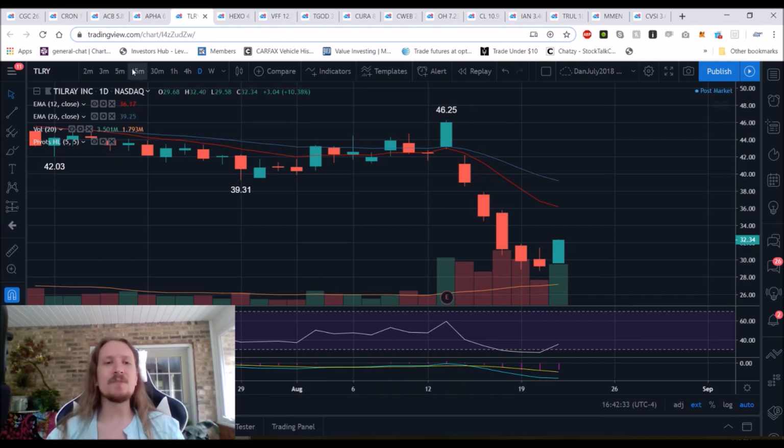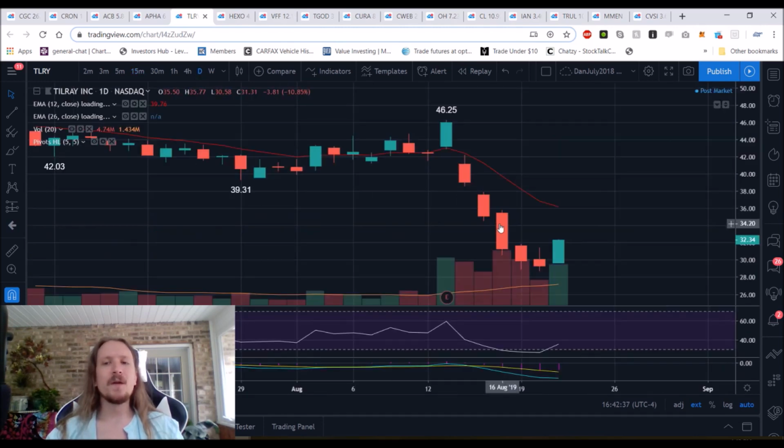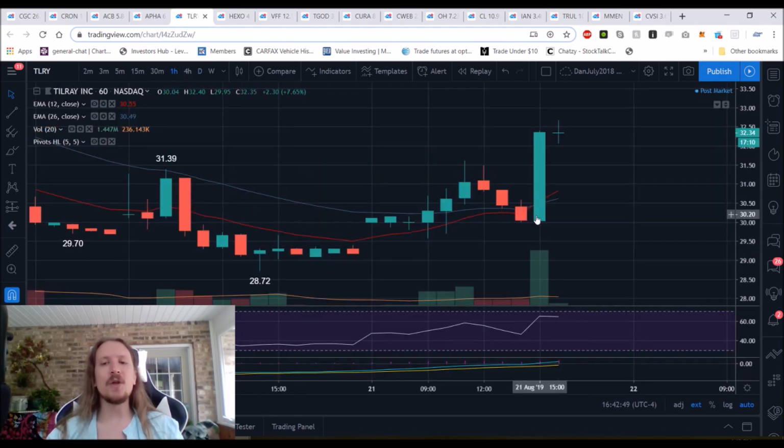Either way, it squeezed some shorts at the end of the day. Big bull move, big bull volume. On the daily time frame, we're not looking for anything to happen except for a lower high, because anything under 46 is just a lower high, but it's a solid bounce, at least putting a stop to the bleeding, shifting the momentum. Hourly high or low formed at 29.95.